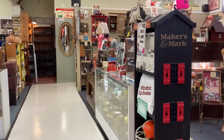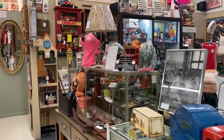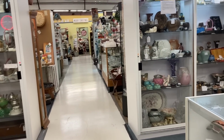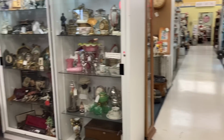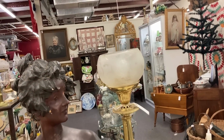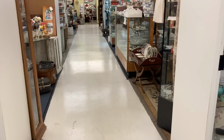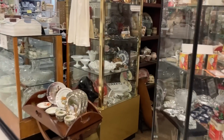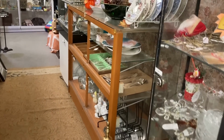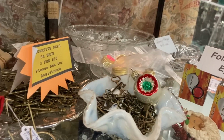Alrighty, guys. I'm inside and yay, they don't play music. These two malls have been open for over 30 years. They're just so pretty. So you never can tell what's going to be here. Of course, today I'm kind of looking for vintage. That one's cute.